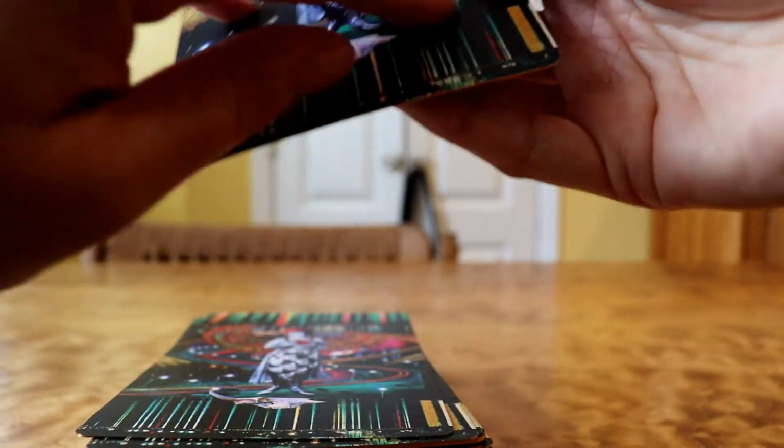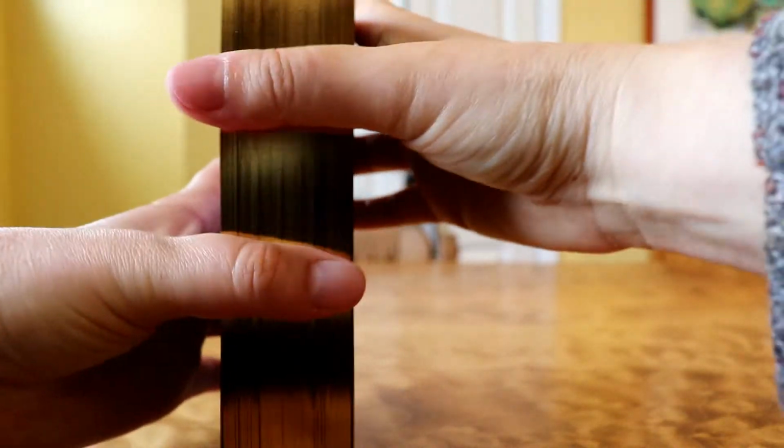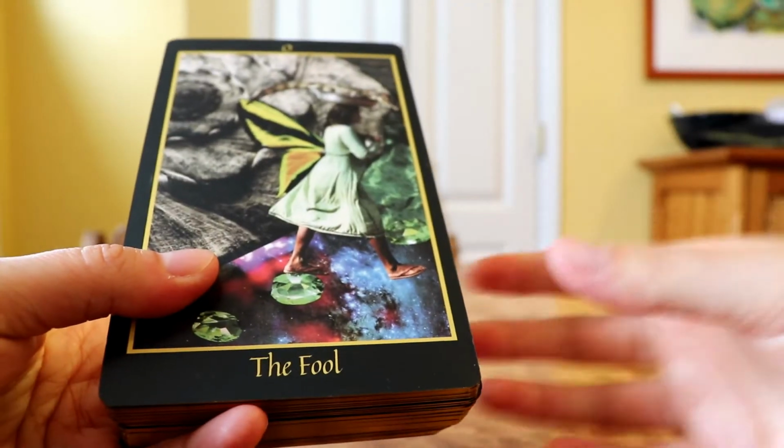And the cardstock is very high quality, very thick, very sturdy. The edges are gilded in a shiny gold. And the finish is a really nice quality matte finish that feels really nice. So this will be a long-lasting deck even if you're really rough with your cards. I think this one's gonna hold up.